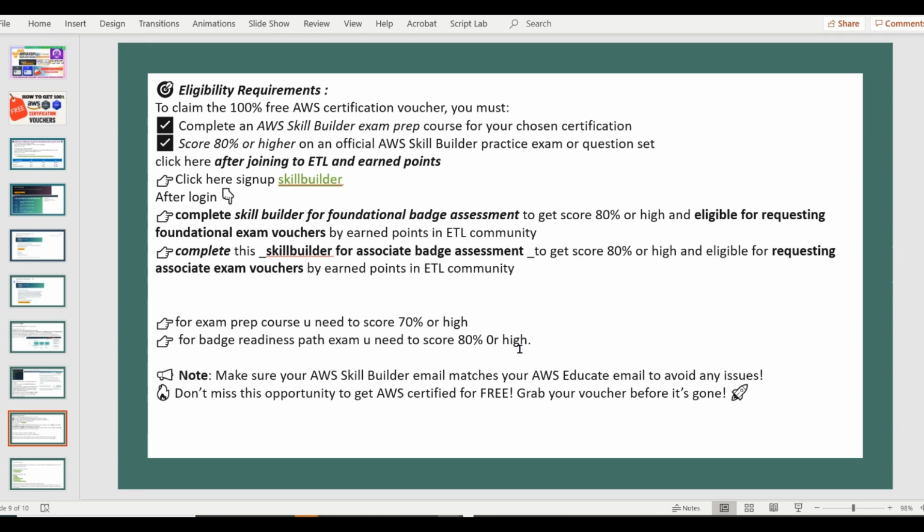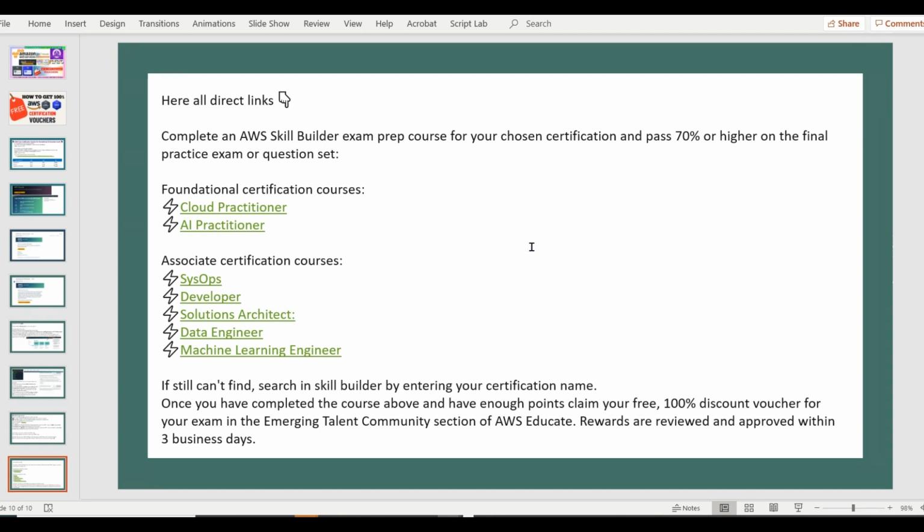What I will do is, in order to make this process easier, I'll provide all the links related to the cloud practitioner as well as the associate level certification courses, so you can just get them completed. A very important thing is, once you have completed the courses which are listed above, and if you have got enough points, you can get the 100% discount voucher for your exam in the emerging talent community section of your AWS Educate login. And generally, the rewards are reviewed and approved within 3 to 5 business days.